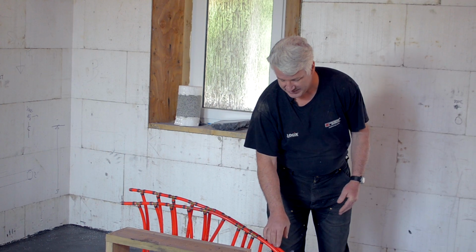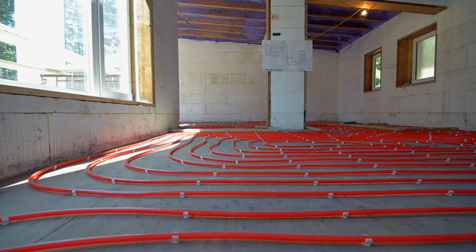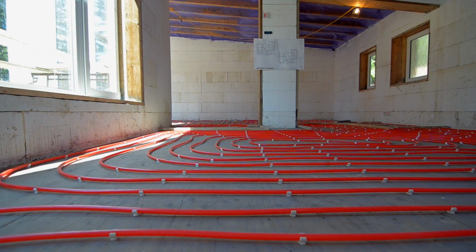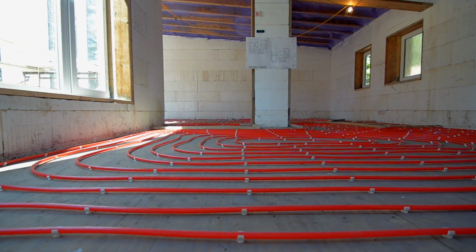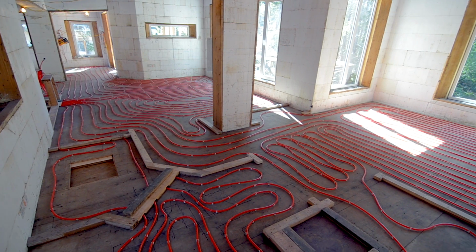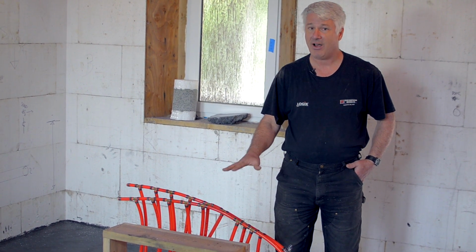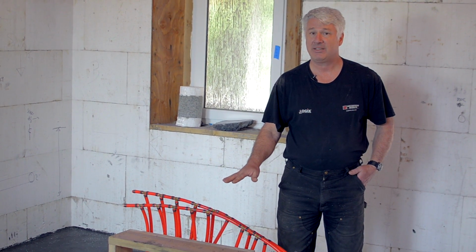In my house, I'm putting in a hydronic hot water heating system. The way that works is these lines are actually embedded in the concrete, and hot water flows through them to heat the whole entire room. This is probably the most comfortable heat system out there. It's virtually silent, there's no air current, so there's no dust moving around. And on top of that, I'm going to be using a heat pump. That heat pump is going to heat the hot water and heat my domestic hot water, so it's going to be very energy efficient.